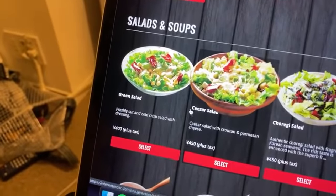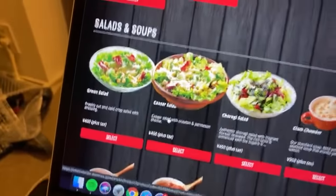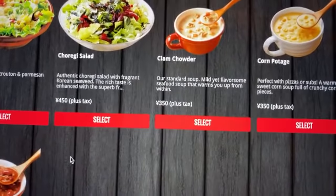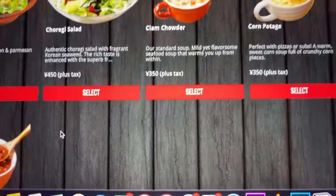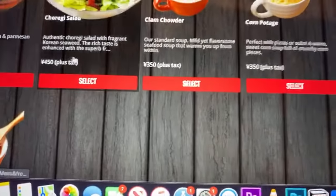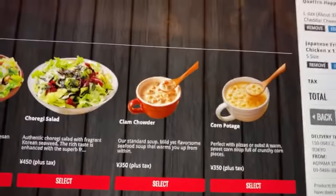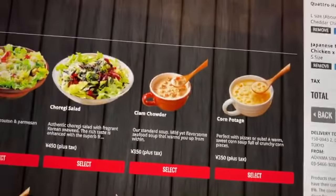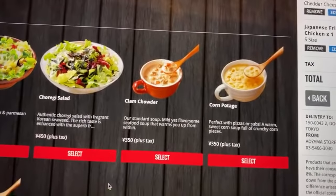We got the green salad. We got the Caesar salad. I don't touch pine trees. I don't touch palm trees. Choregi salad. Authentic choregi salad with fragrant Korean seaweed. The rich taste is enhanced with the superb, I don't know what. They got clam chowder. This is a red alert. We got Domino's Pizza clam chowder. This is not a drill.